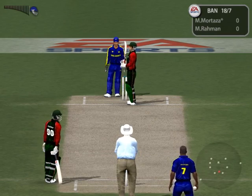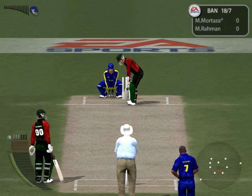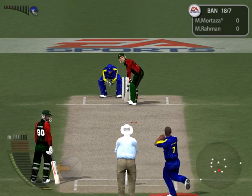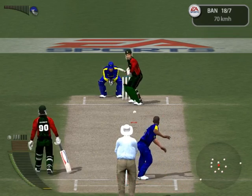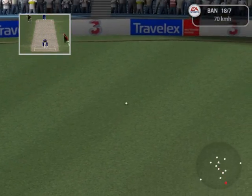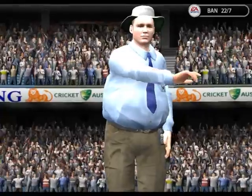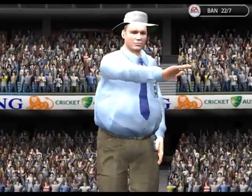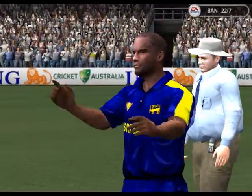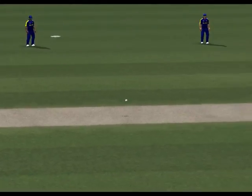Jayasuriya to Mashrafe Mortaza. Samarawira is chasing that one, played off the back foot. Samarawira is not going to reach that. He found the gap with precision. Bowler didn't do too much wrong there. It was just an excellent shot. Let's see the action replay of that.